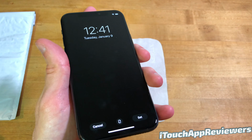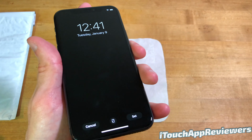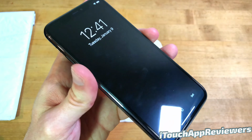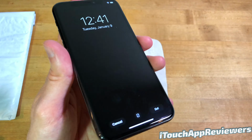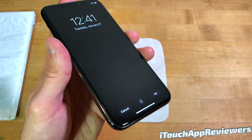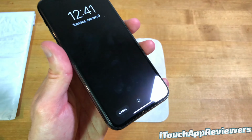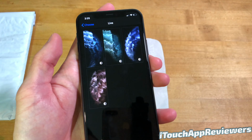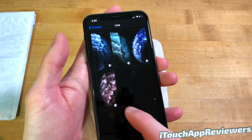So again, iPhone 10, 10s, 10s Max, 11 Pro, 11 Pro Max, those all have OLED screens. So if you use this, you will get battery savings and it will be pitch black. I definitely enjoy using this when I can. If you guys look back at my old videos, I use this one a lot on my iPhone 10. Of course, there's some really cool new live wallpapers included with iOS 13, so check those out as well if you have an iPhone 11 Pro.